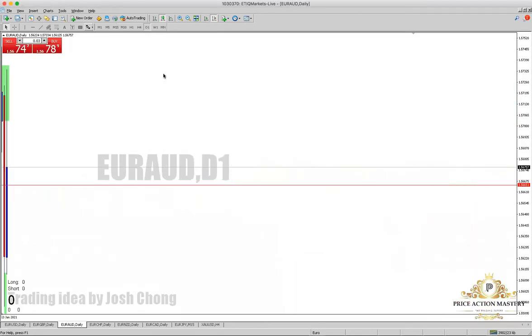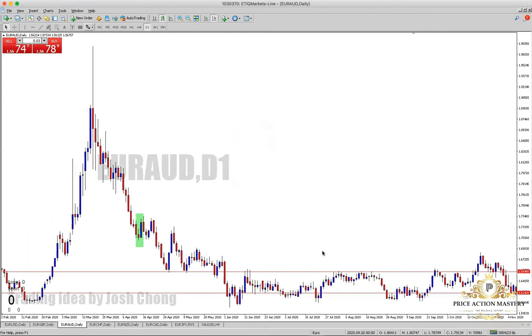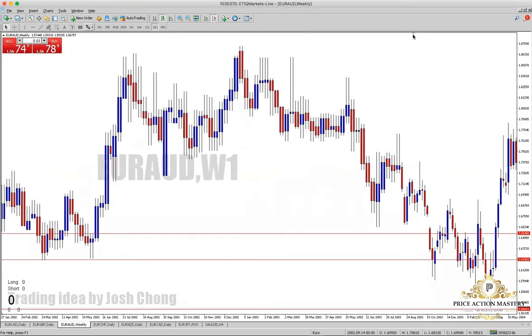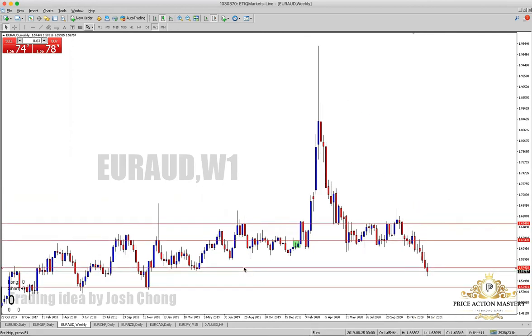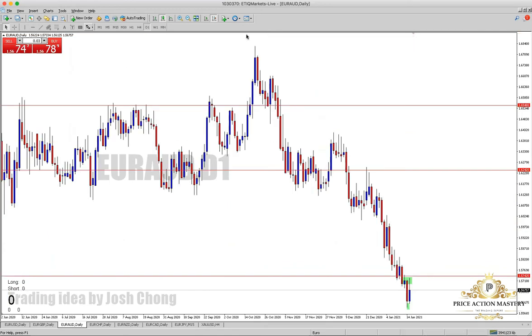Next will be Euro CHF. Basically the market is heading south. So let's look into the previous data. I'm going to look at the weekly chart. Here, I place my key line over here. Then I look into the daily chart. Daily is very clear. I'm going to sell here until the market reaches my weekly key line level.